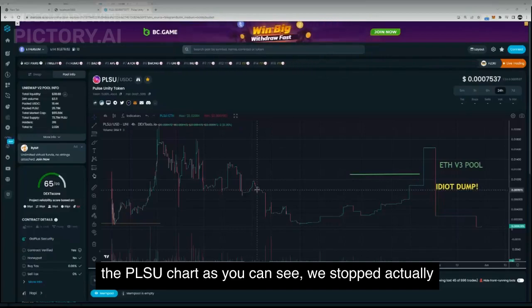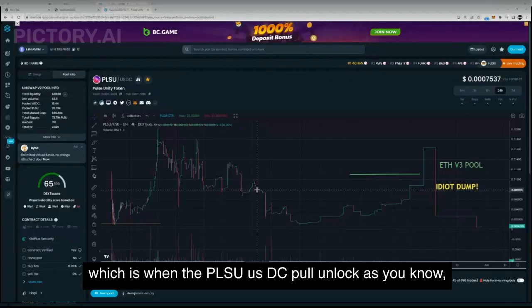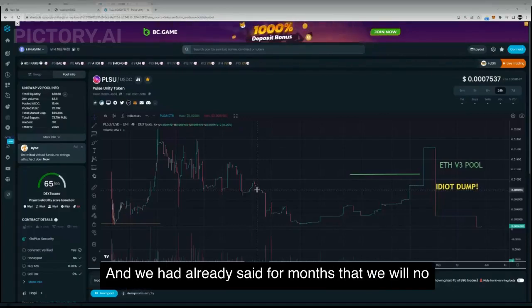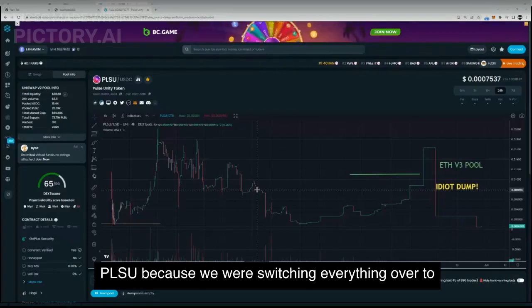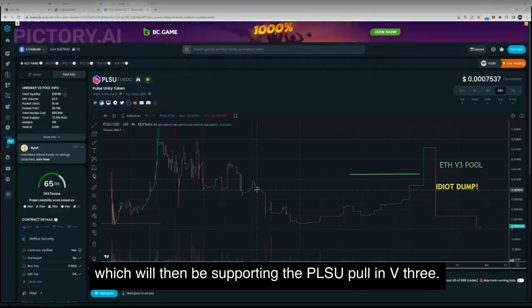The PLSU chart, as you can see, we stopped actually doing much with it back in April, which is when the PLSU USDC pool unlocked. As you know, liquidity was locked until April. And we had already said for months that we would no longer be adding or using USDC directly as a pair for PLSU, because we were switching everything over to Ethereum because of the way we are structuring IM69, which will then be supporting the PLSU pool in V3.